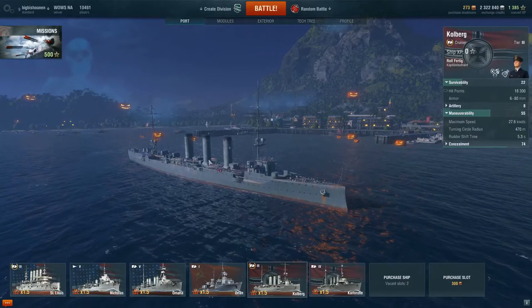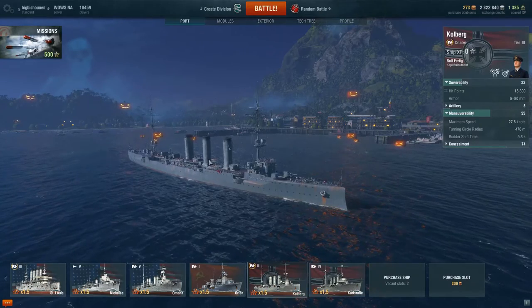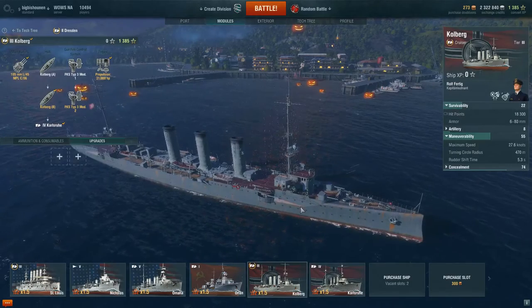The conning tower had 100 millimeter thick sides, and the deck was covered with up to 40 millimeter thick armor plate. So, without further ado, let's get to the replays.